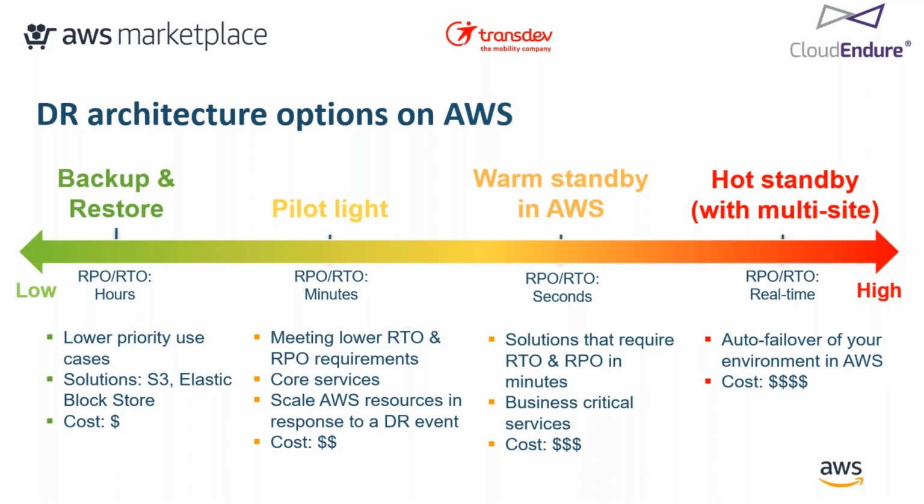Pilot Light is a popular way of achieving DR, and it's essentially a minimal version of your environment that's always running in the cloud. The idea of a pilot light is an analogy that comes from a gas heater. In a gas heater, there's that small flame that's always on and can quickly ignite the entire furnace to heat up your house. So the scenario is very similar to a backup and restore scenario. For example, with AWS, you can maintain a pilot light by configuring and running the most critical core elements of your system in AWS. And when the time comes for recovery, you rapidly provision a full-scale production environment around that critical core.